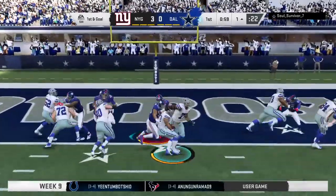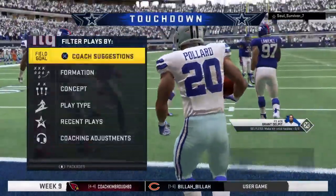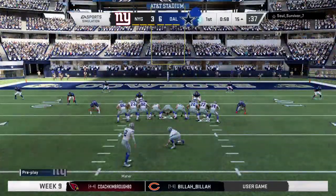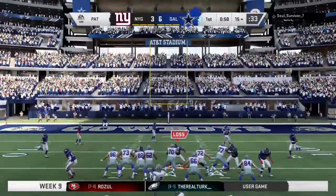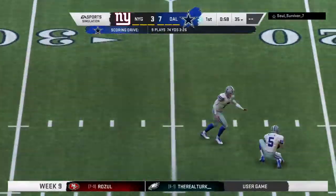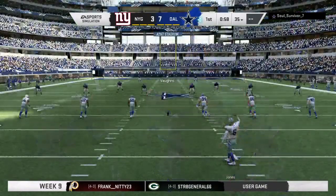Now here's Pollard. And he'll get in. Touchdown, Cowboys. Tony Pollard, his 2nd touchdown on the season. And the Cowboys have taken the lead. Solid job up front. Really just a solid job all the way around to get that one in. That was well executed, wasn't it? Well blocked, well run. End result, 6 points. Touchdown.